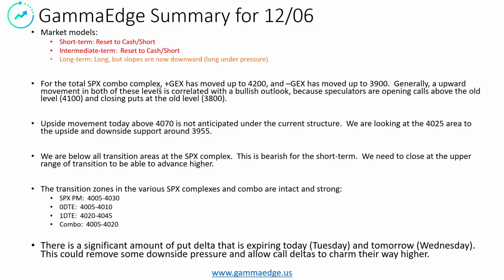For the SPX combo, interesting to note that plus GEX has moved up to 4,200, minus GEX has moved up to 39. Generally, when we see the GEX levels move up, we have a complete shift in the overall structure. This is good for the bulls. So just be aware of that, to see both of these move up has back tested well over time. So just be aware that we may still have some breath left in this bull leg.